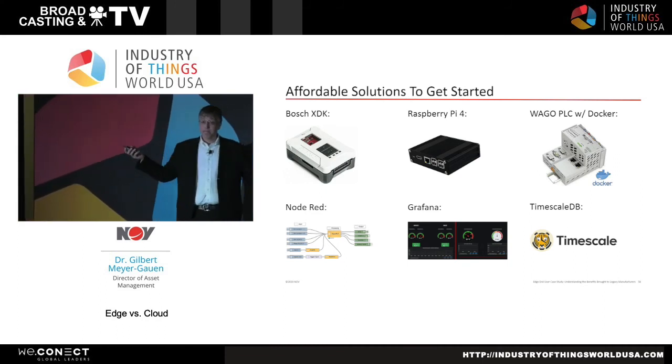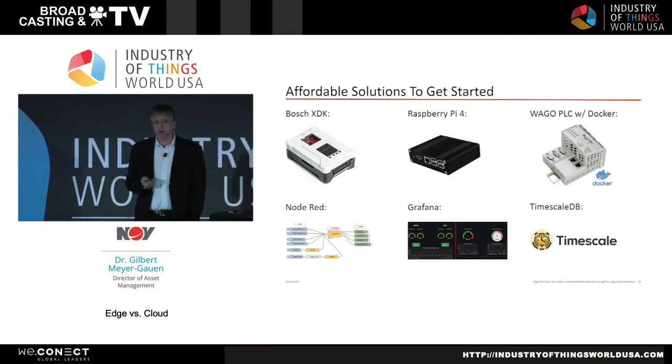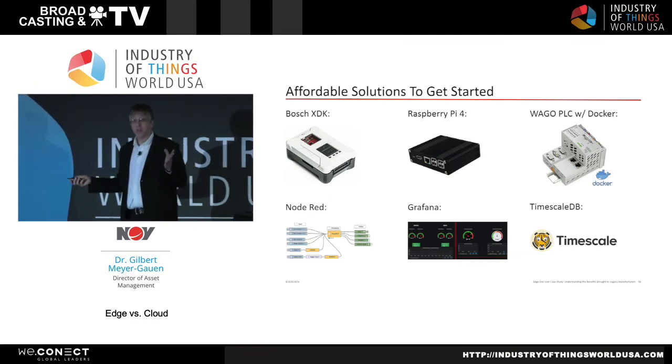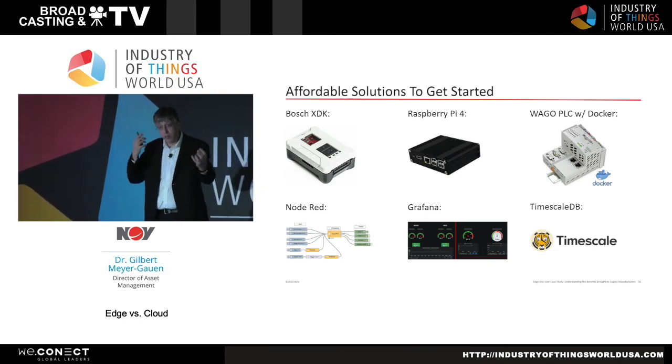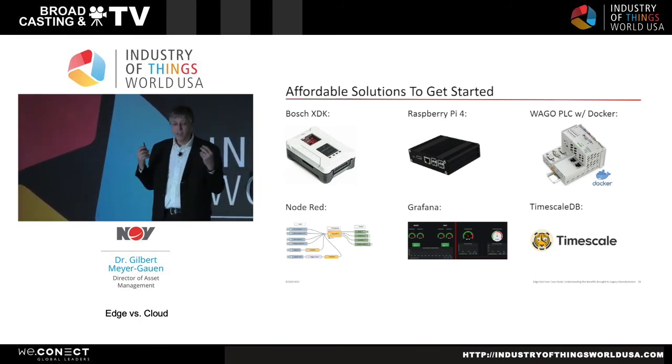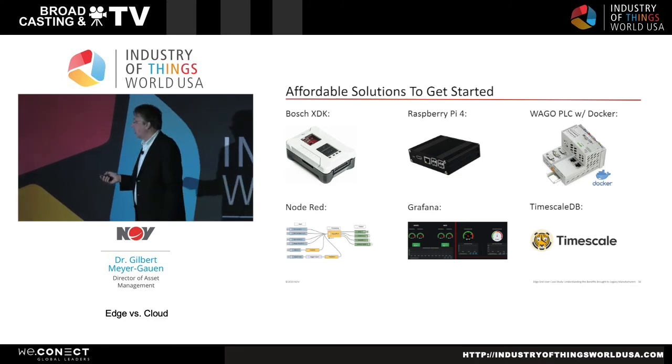Raspberry Pi, especially Raspberry Pi 4, a pretty small, powerful unit, perfect for this type of stuff, especially if you think of Docker containers and containerizing all your stuff. This is really where the direction goes on the edge.